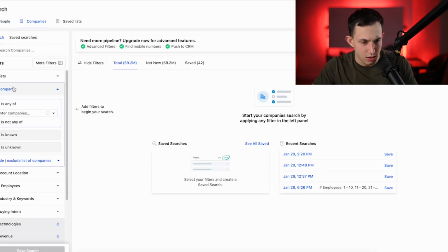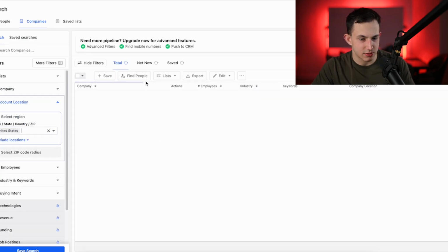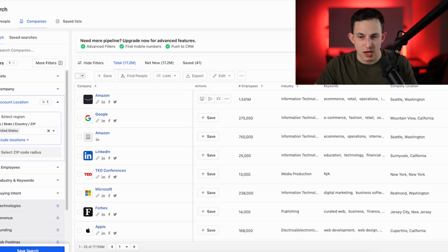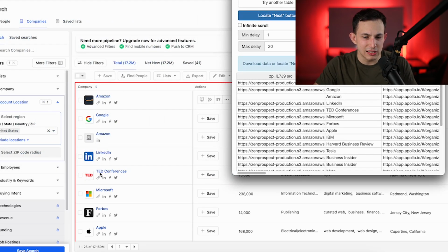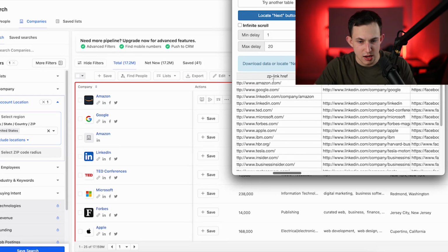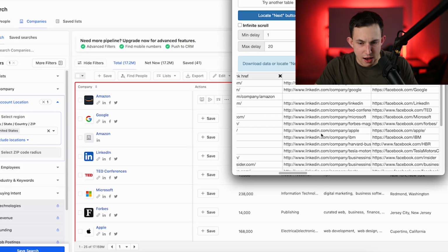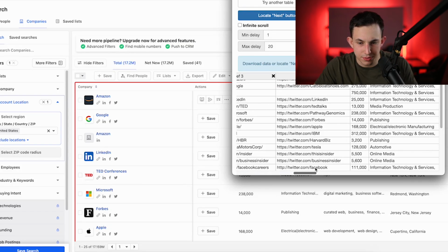If I go to Apollo, for example, and then go to account location, I just put in something simple like the United States. If I click this thing right here, as you guys can see, Instant Data Scraper immediately finds that table and it's scraping what's on that table. So you see Amazon, Google, Amazon again, LinkedIn, TED Conferences, Microsoft, Forbes, and as you can see, that's what's right here. And you can see all of the information, right? These are the websites, you have their LinkedIn pages, their Facebook pages, their Twitters, how many employees they have, and so on.